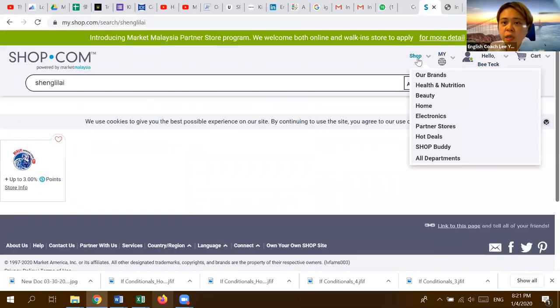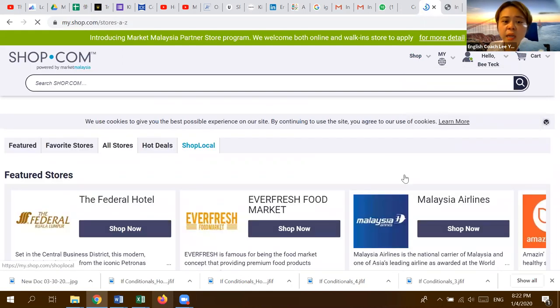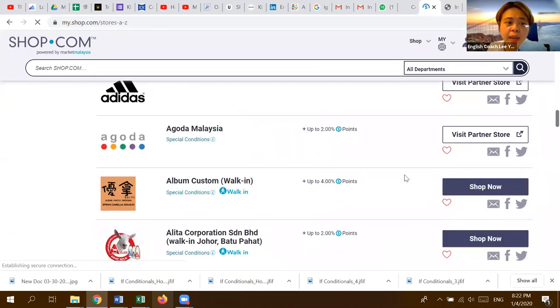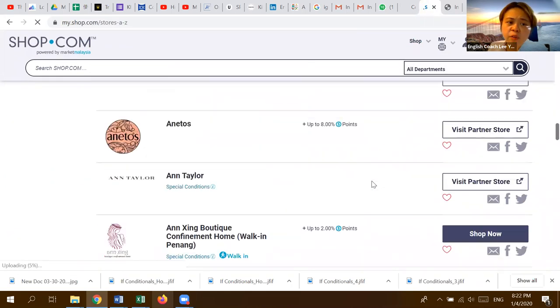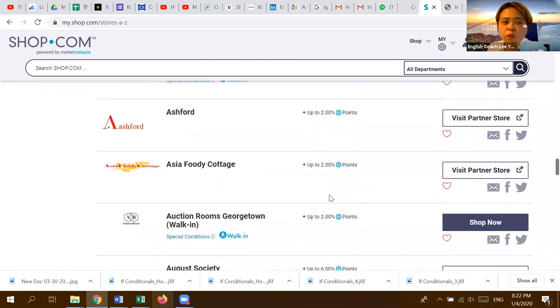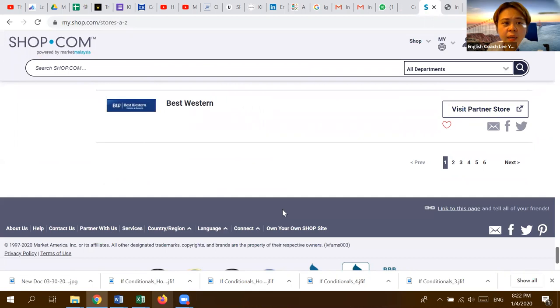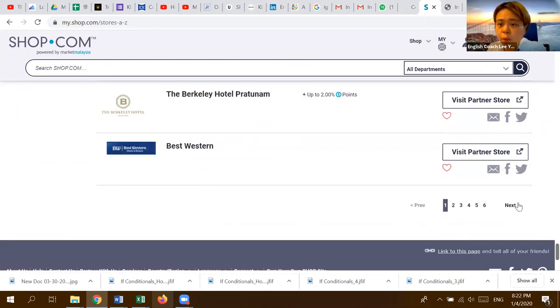Going to the shop here and partner stores, we have Watson, Sports Direct, MAS, Samsung, furniture as well. I bought my shoe cabinet, okay? And premium items, if you really want to buy, like, talking about Gucci or whatever, we have it in the store. Practically, we have hotels as well.